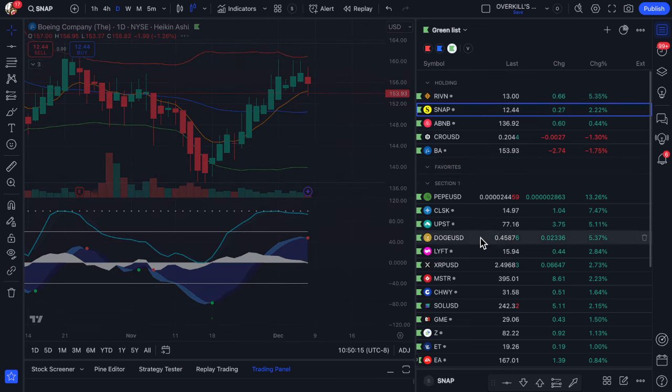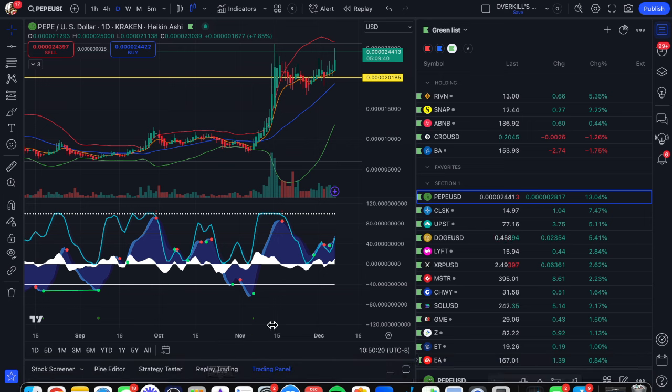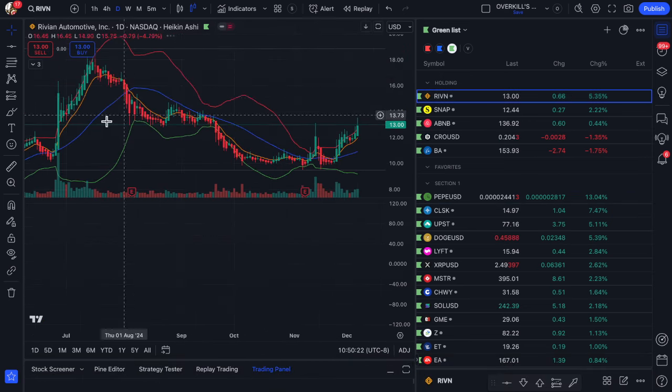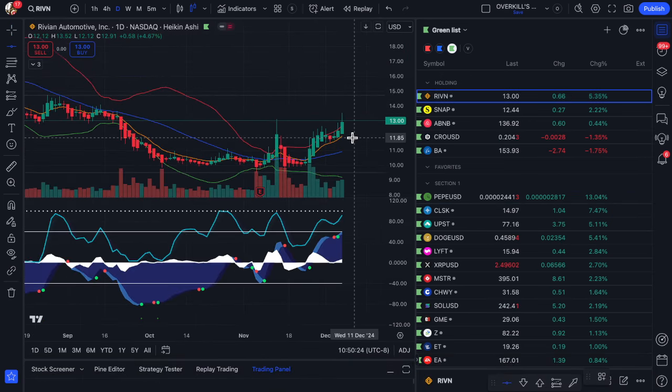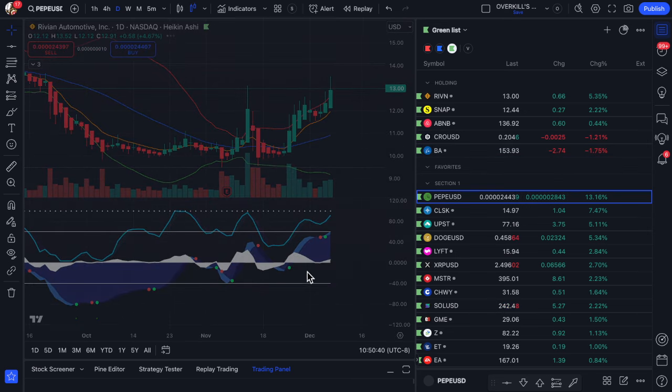Obviously, a lot of those have already taken off, but I just wanted to go over my portfolio because a lot of you guys are asking about my stop losses and stuff, and I think I made it pretty clear on those. My stop loss on Rivian's going to be right there at about 11.85 on Rivian, just below that 9 EMA, that orange line that we're using as support. So those are the names I'm currently in and the stop losses.